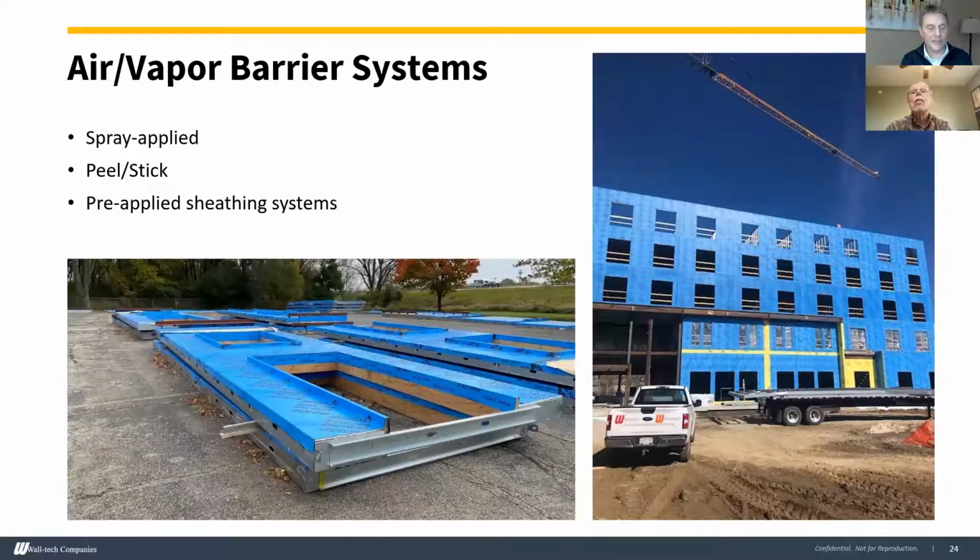Just a couple of pictures. On the lower picture here, you can see that all the wood blocking is on, the window flashings are done. It's all in its factory setting.